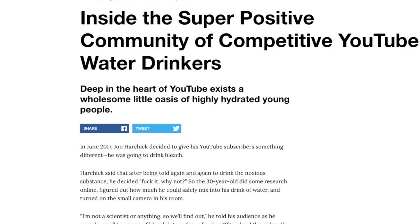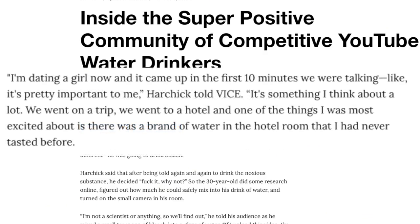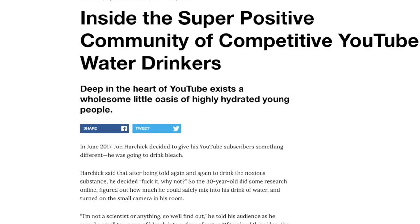That Vice article that they wrote about the water community actually mentioned this, because I said in the interview that I was excited to see this water, even though I was celebrating the holiday with my girlfriend. I saw this water in the hotel room and I was excited about it. And so I've been saving this for a couple months and I'm gonna review it.